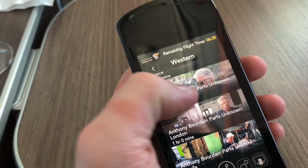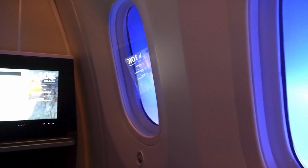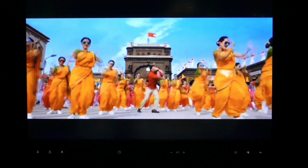With no work to do this time, I was able to explore the entertainment. A pretty solid selection really, including some Bollywood movies. I watched Simba, which was really good.